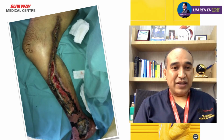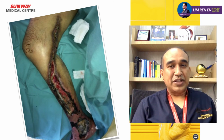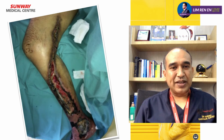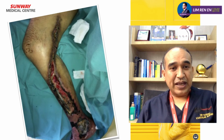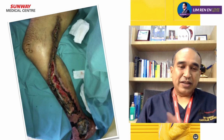And the only way to save their life is to take off the leg. So they end up with a major amputation. It's either a below knee amputation or an above knee amputation. So you're seeing a patient like this, you're looking at a patient and say, okay, this patient has become very, very sick, and you want to do something for them. You want to save it as much as you can, but sometimes looking at it, the leg is going to kill the patient. So the only way is to take off what's going to kill the patient, take the leg off. It's very difficult to accept for a lot of people, but sometimes you've got no choice but to do that.